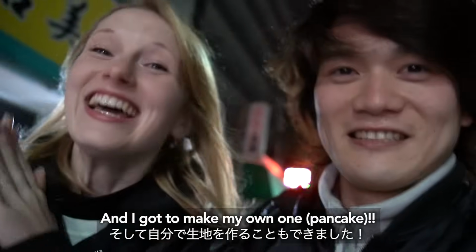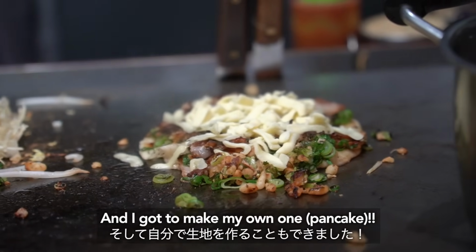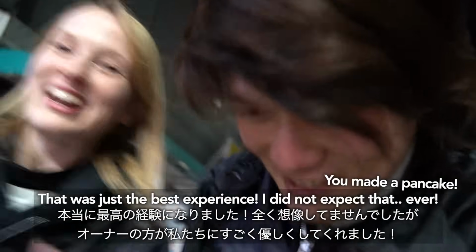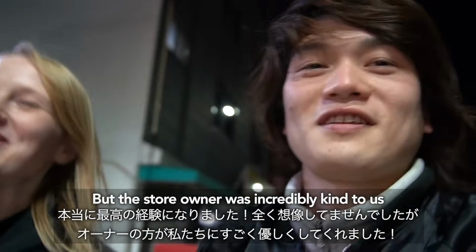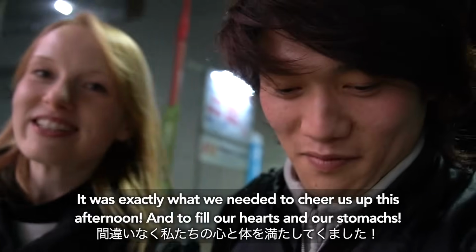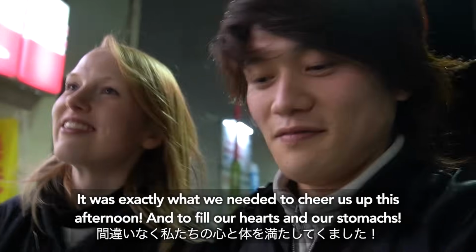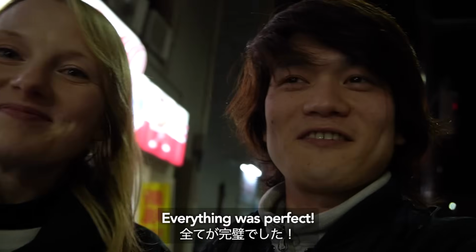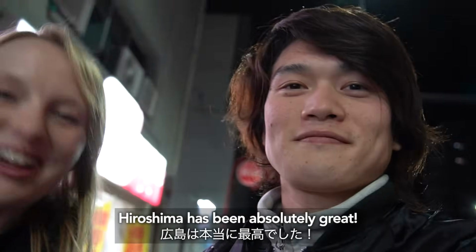First time Hiroshima okonomiyaki. Yeah. And I got to make my own one. That was just the best experience. I did not expect that ever. The store owner was incredibly kind to us. It was just exactly what we needed to cheer us up this afternoon and to fill our hearts and our stomachs. Everything was perfect. Hiroshima has been absolutely great.